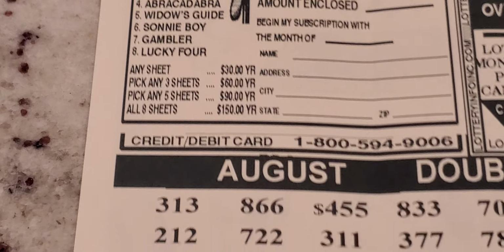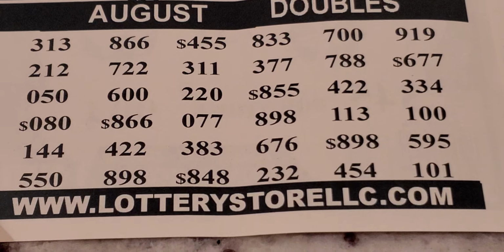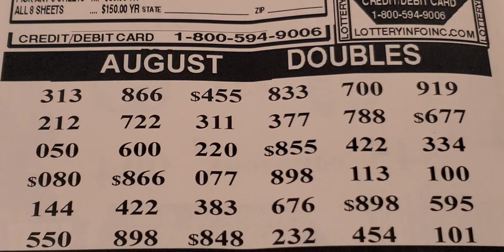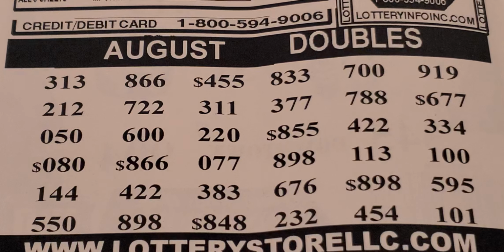All right, we go down, nothing but advertisement here. Here's another section right here where it says August doubles. So right here, you focus on this, where the best picks are. That's what I like to focus on first, where you can see 080, 866, 848. What else we have here?